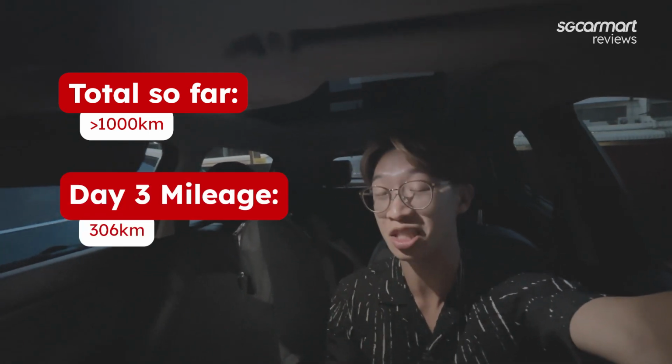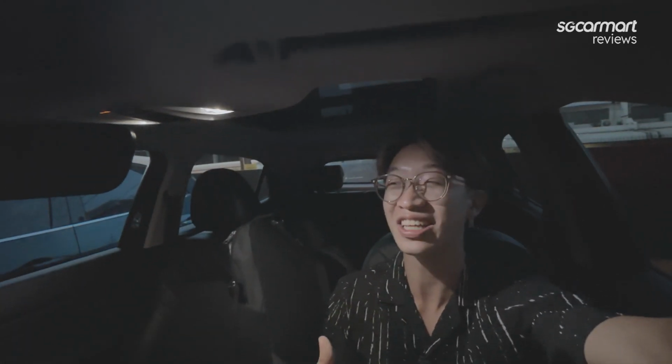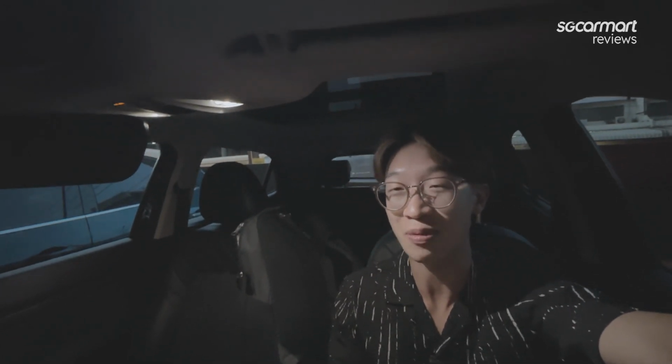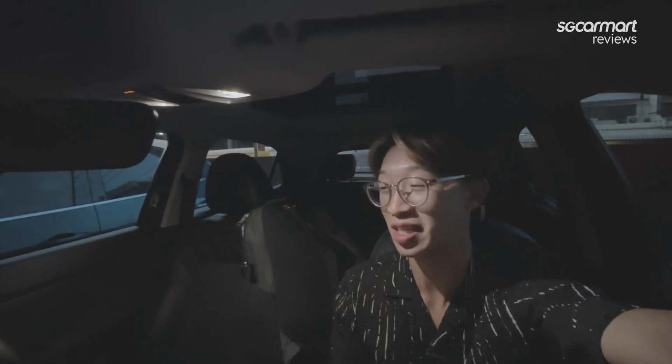Over the past 3 days, we've already driven more than 1,000 kilometers with the car. Today we drove 306 kilometers alone. And that means that we've actually had quite a lot of time to get acquainted with the car. In fact, on our test drive in Singapore, we don't even cover that much. So this has really been a very extended period for us to get up close and personal with the car.